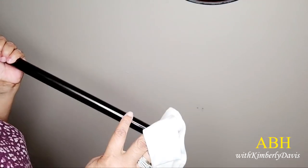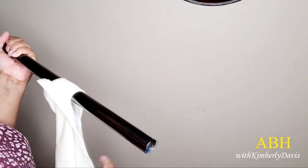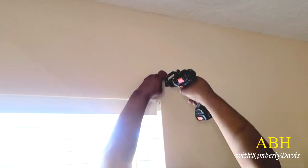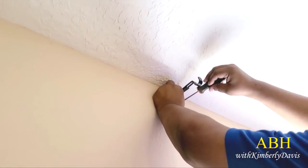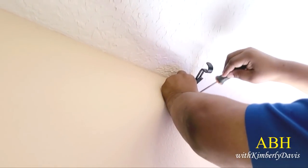Now these window panels, they have the back tab, and I love this. They are easy to place on your rod. You feed it through and you do not see the rod. I must say these are velvet window panels. Now, while I'm doing this, I had my hubby raise my brackets up to the top of my ceiling. I ordered a 96-inch this time, and they look amazing.